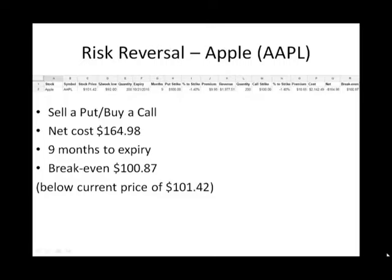So the first one I did last year at the beginning of the year, nine months out. It was a risk reversal, which is selling a put and then subsequently buying a call with some of the proceeds. In this case, I did it on Apple. While it was trading around $101, I sold a put at $100 and bought a call with a strike of $100. So the net cost was only $164.98.